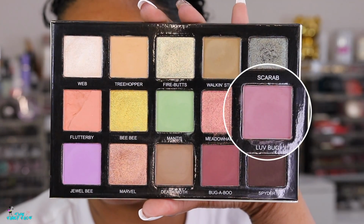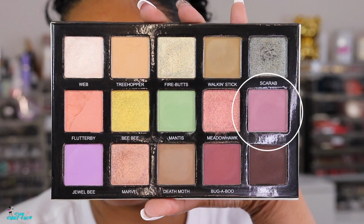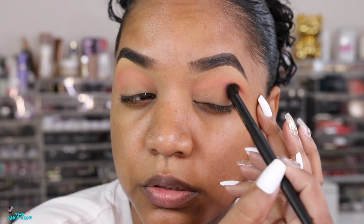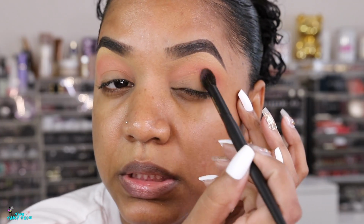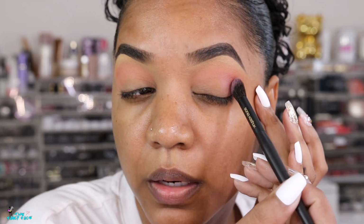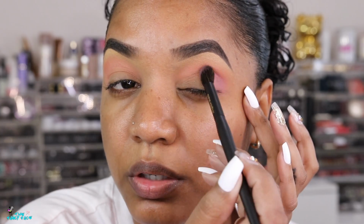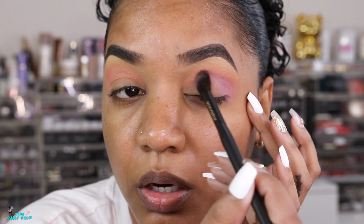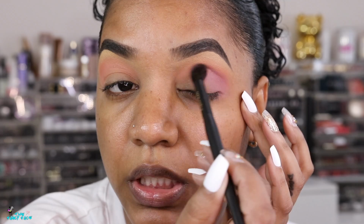Then we're gonna go in with the shade Love Bug, which is the mauvey purple shade, on a smaller crease brush. This is just a little bit smaller, a little bit tighter, and we're gonna blend that on the outer V and also in the crease, but staying just a little below where we have the coral shade, the Flutterby shade.